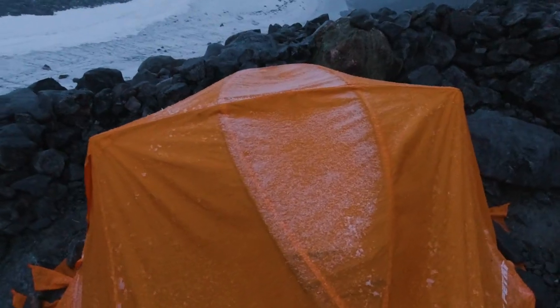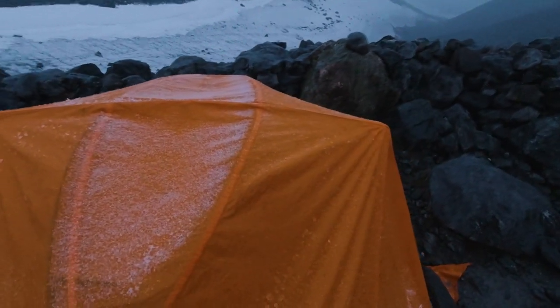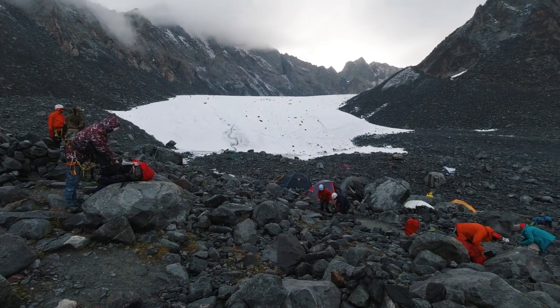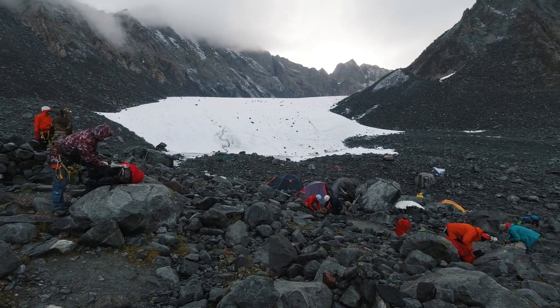Morning, the weather became awful. It's snowing quite heavily, so maybe we will stay here one more day, but we haven't decided yet. We will wait for maybe an hour or more. Well, at 8 a.m. snow stopped, and we started our way towards the Delone Pass.